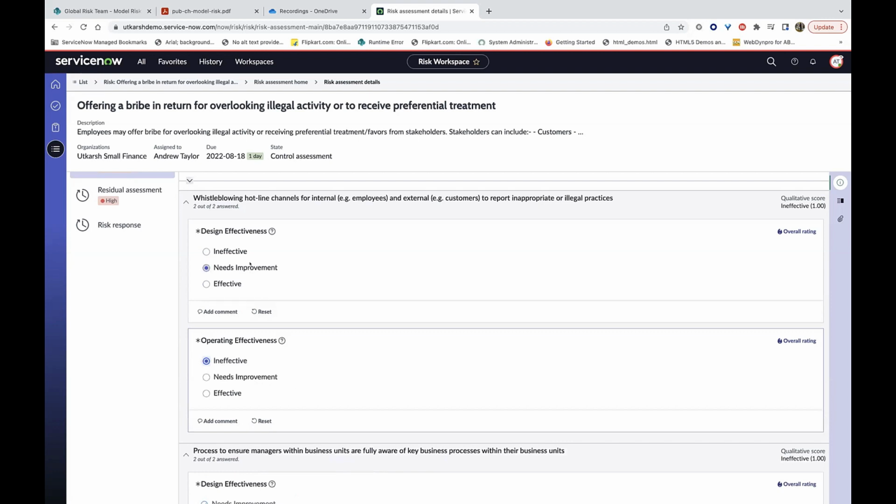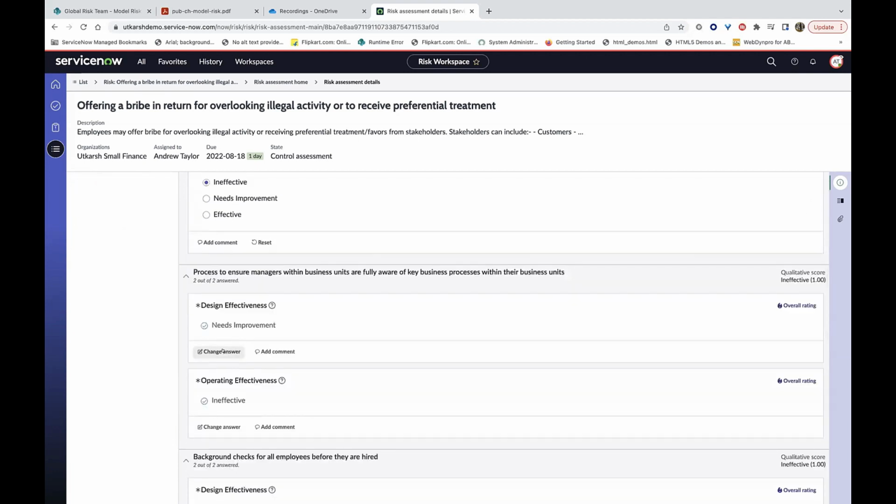Remember the setup part I was showcasing, where you were setting up a group factor. Within the group factor, you have the design effectiveness and operational effectiveness. This is where it impacts. In this case it's just two, but you can have multiple of them too. So you can say how my design effectiveness is, how my operational effectiveness is, and you can do this for each control.